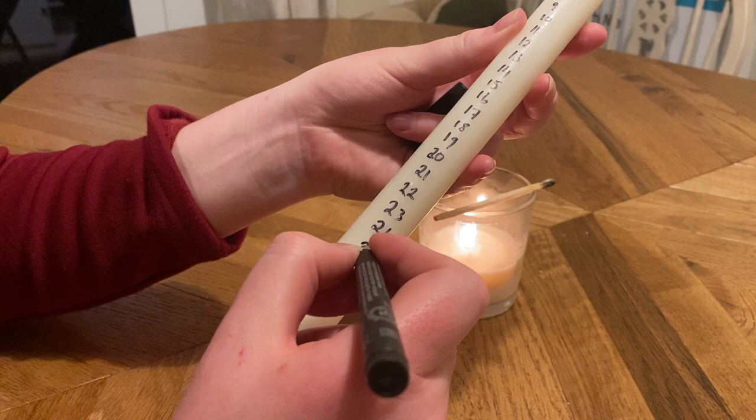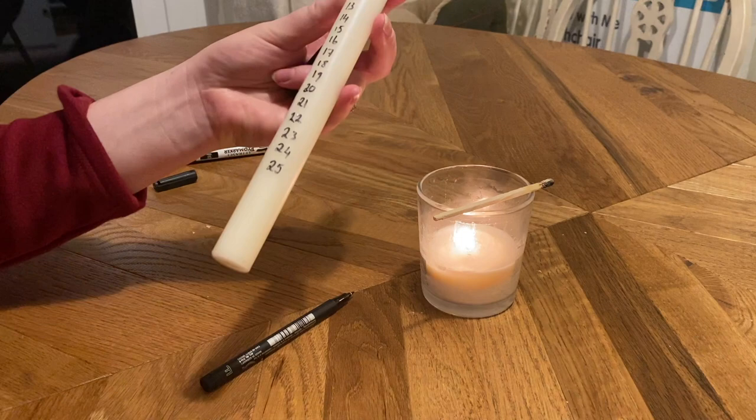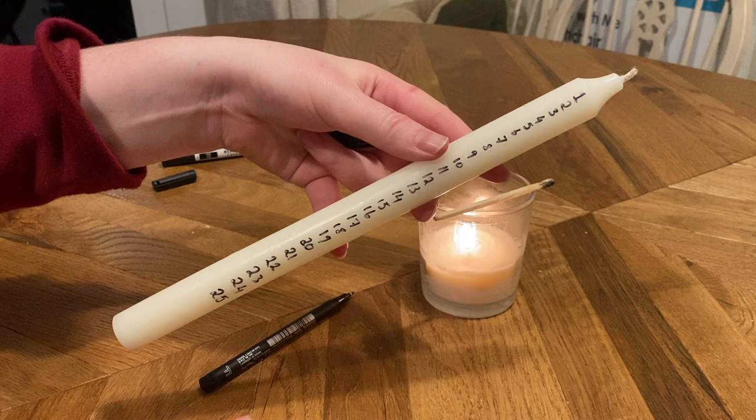And then we're going to light the candle and leave it lighting for Christmas, I guess, but I'm hoping to pop this down into it. So there we go. That's my Advent calendar. Very simple, absolutely cheap, cheapest chips.